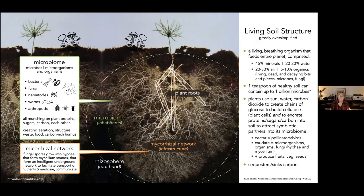But what we can do as permaculturists is feed our soil. And this is what soil should look like. It ultimately is made up of the same things we're made up of, which is pretty much half minerals, 20-30% water and air, and then 10 or 15% organics. And in the organics, there are things that are living, dead, or decaying. Plant matter, and animals, microbes, insects, fungi.